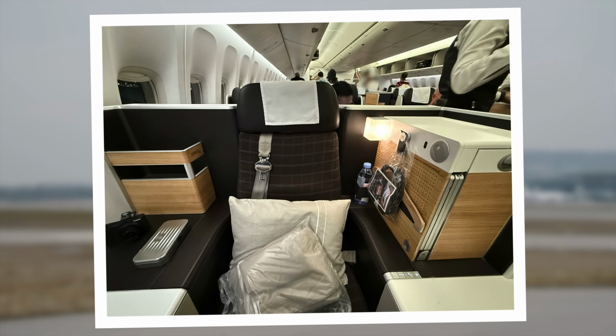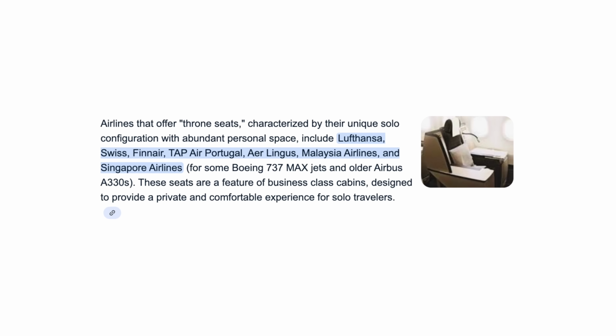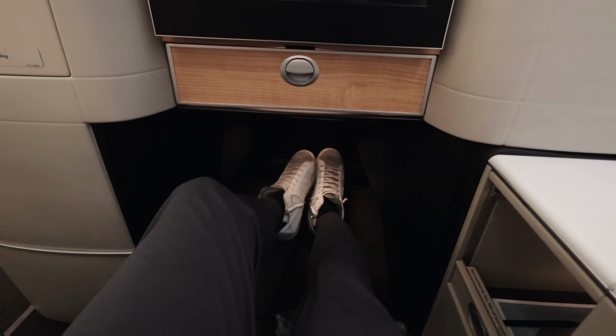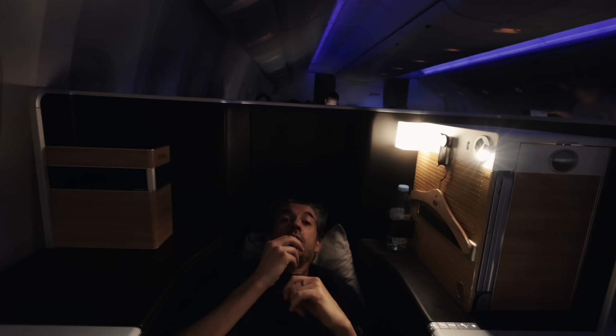This is the Swiss Air Throne seat, a very unique seat which is only offered by a handful of airlines, and unlike all the other business class seats on this aircraft, this one you actually have to pay a premium for. I'm on a night flight tonight between Singapore and Zurich, and I thought I'd book this throne seat to show you exactly what you get if you want a little bit of extra space on an overnight sleeper flight.